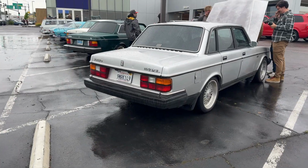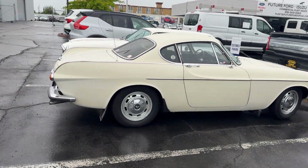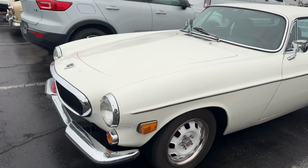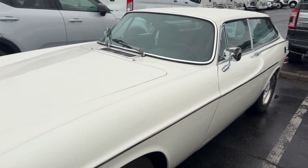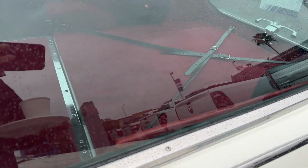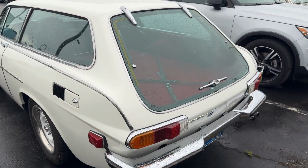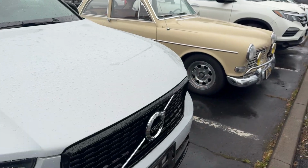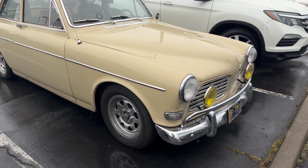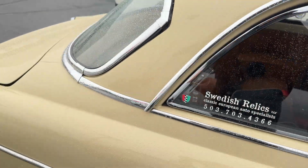And we got some more 240s over here. Oh, here you go. A couple more P1800s. And you got a P1800S or ES, the wagon, which has great lines. That shooting brake, and it's got, look at that, leather belt to hold it in. It's a nice car. And you've got one more vintage Volvo over here. Really nice color, like that tan. Yeah, see, it's another Oregon person that drove down for this.